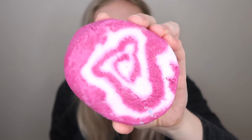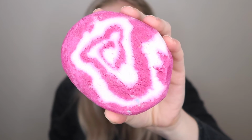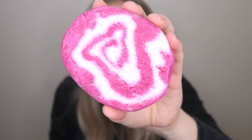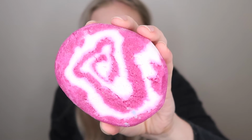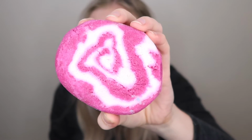And similar to the Snow Fairy Bubble Bar, this one is a darker pink rippled effect with the white. These always vary in how they look because they are handmade, of course, but generally they are always of this kind of size and very similar in the way that they look, but they smell incredible always.